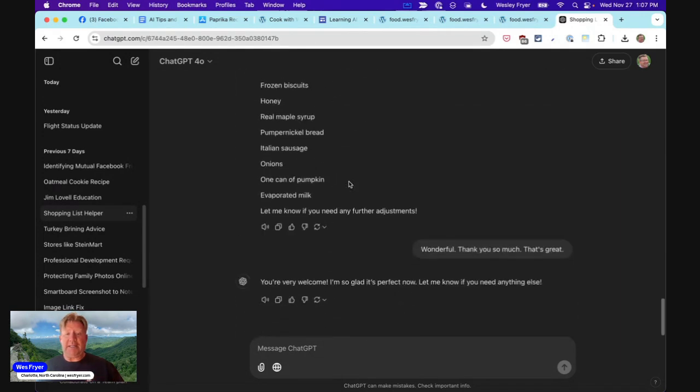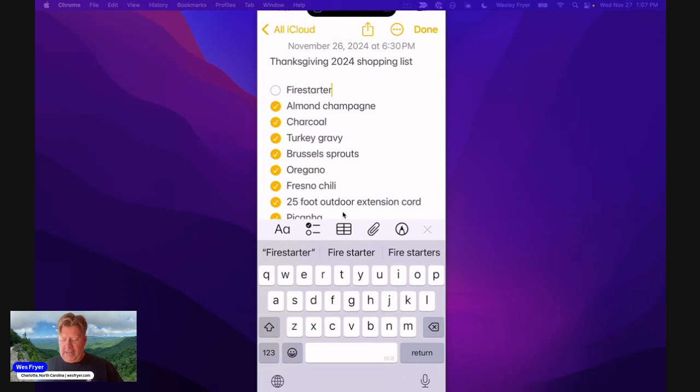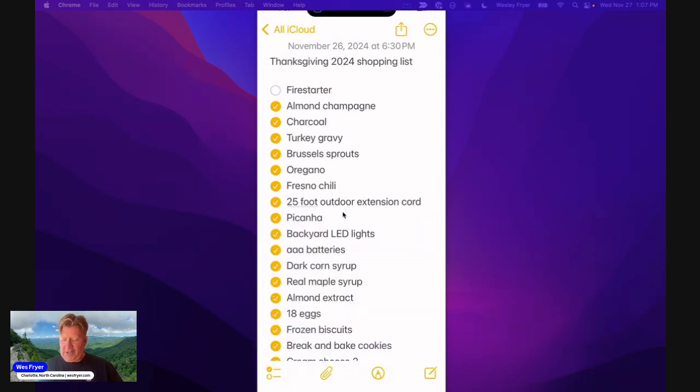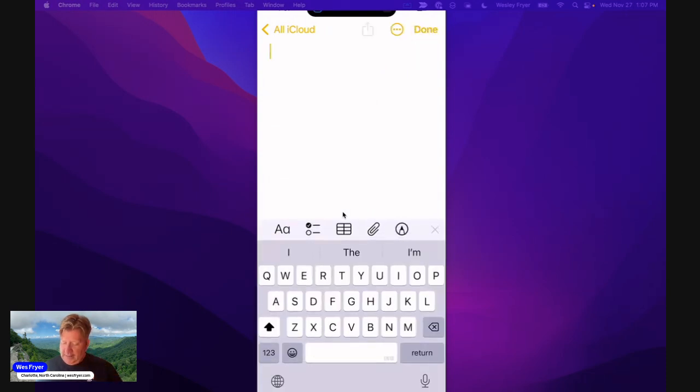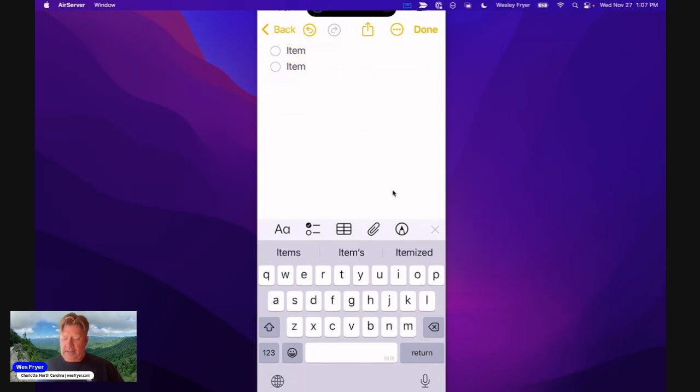I had this complete list, and I had this, again, as I said, in my iPhone. And so I made this shopping list into a checklist. If you don't know how to do that, you can put in item, whatever it is that you want. And then when you highlight them in the Notes app, you can go down here to the little icon that has a check mark, and I guess it's a radio button sort of next to the A icon. Anyway, you tap that, and then boom, look, it makes that into a list that you can check off.